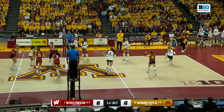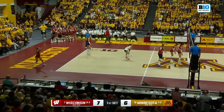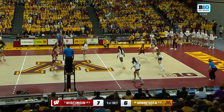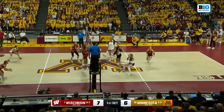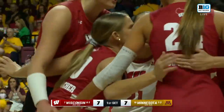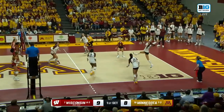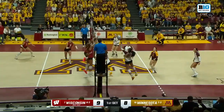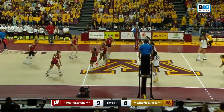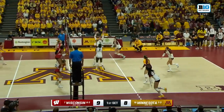Bringer looks to Orzel, and what a blast! To me, she is playing out of her mind. Schaffmaster at the net, looking for Grote, and she gets it to fall for the Gophers. Schaffmaster places it well for Acevedo. On the back row, Orzel, and then dug by Palabia.